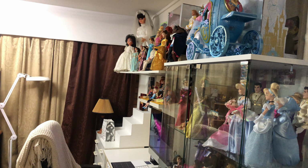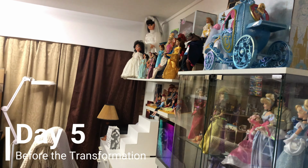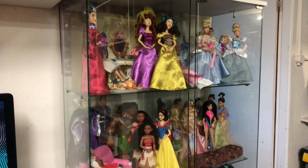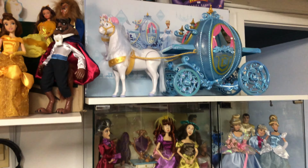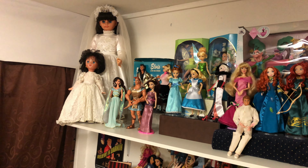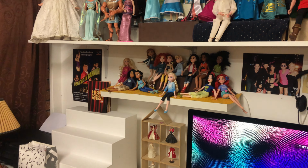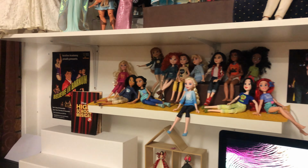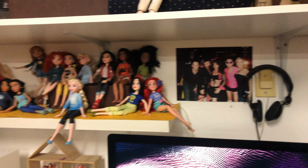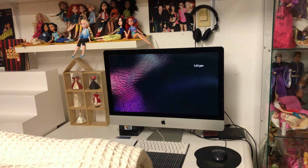Well, here we go. This is day five within the week. This is what I've done on this side. The cabinets are still all as they are, like that. At the top, I've just made some more room for my dolls. So I have my Disney dolls, and then coming down, I have my comfy dolls, some posters of my past, some displays, and that's my computer.